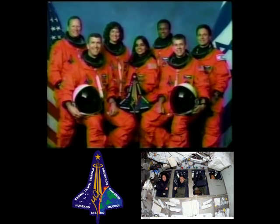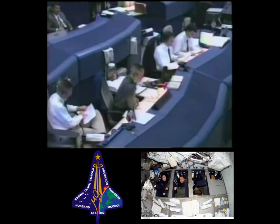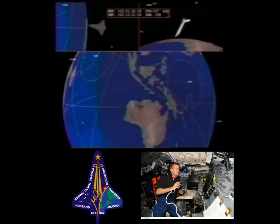6-3 seconds. Copy, 6-3 seconds. That's a call that the forward reaction control system jets will be fired for about 63 seconds to dump all excess propellant from them before encountering the atmosphere.